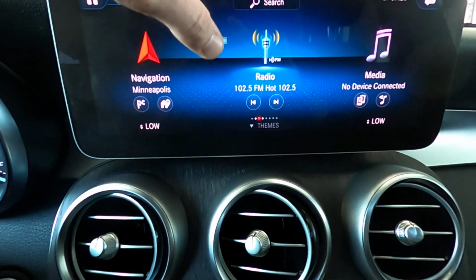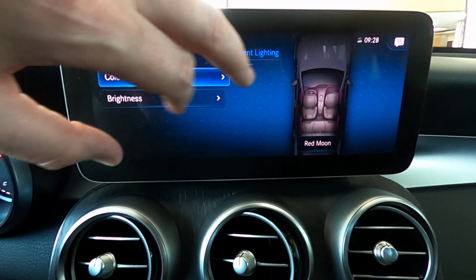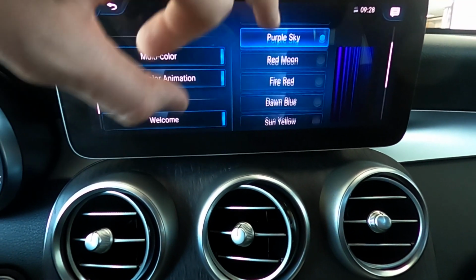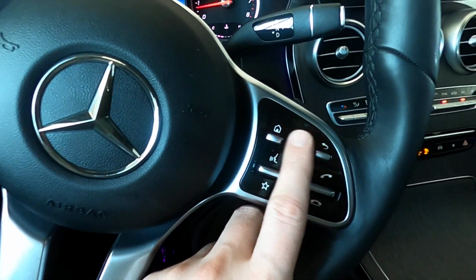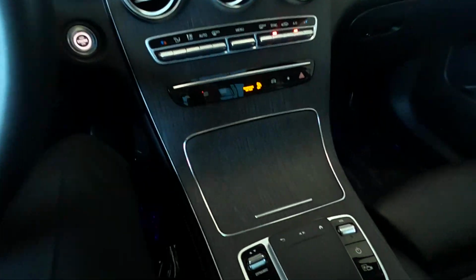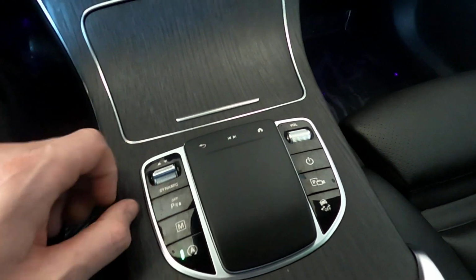Of course, you can control this using the touchscreen itself. For example, change the ambient lighting throughout the vehicle. You can easily do that here. You also have controls here right on your steering wheel, so easy to make those changes as well. And you have another set of controls on this touchpad here in your center console.